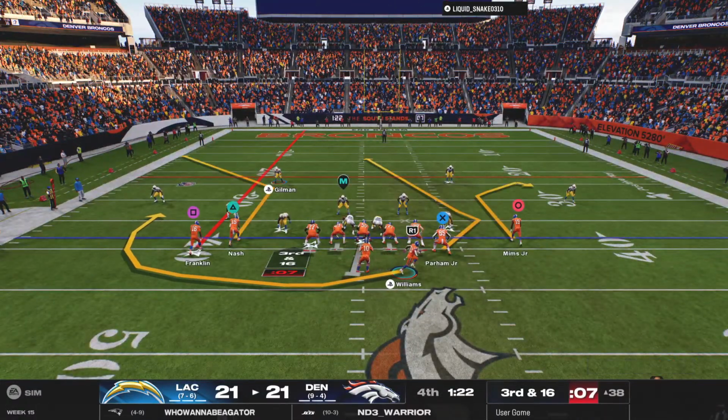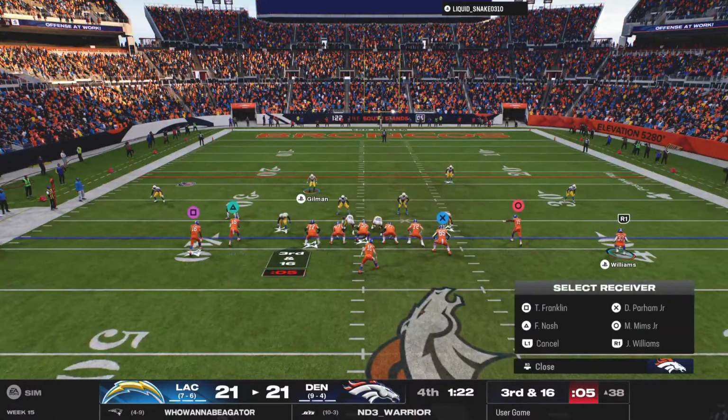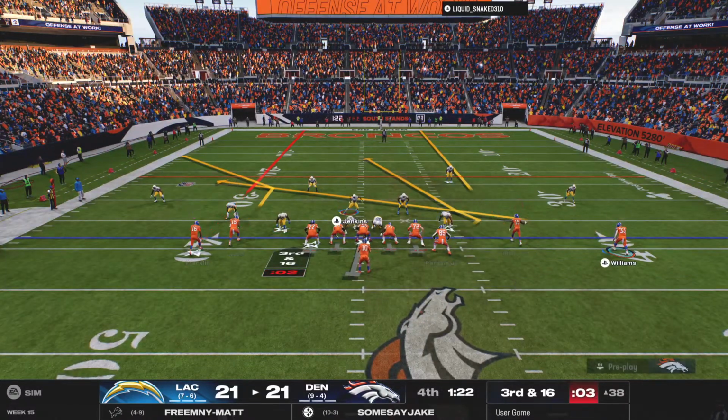Check smash. Check smash. Trap 60. 79 Broncos.